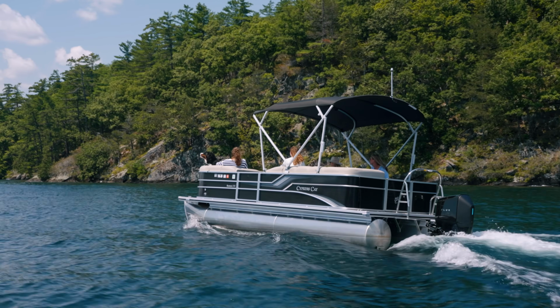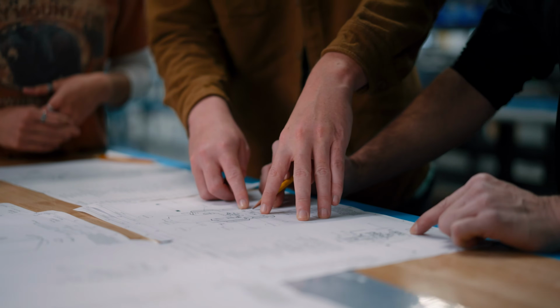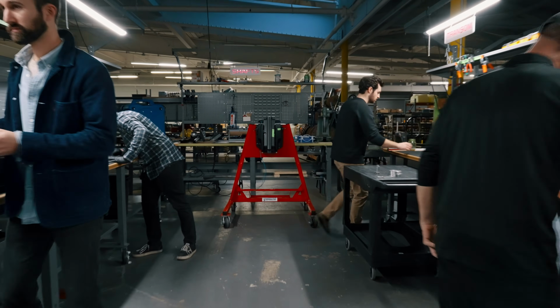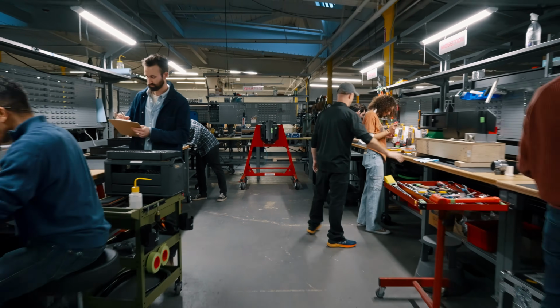Over the last few years, we've come a long way. It started off as 3 guys in a shop really, and now today we're 50 people, and we still have a long way to go, but we're a whole lot closer than we were, because our end goal is to revolutionize this industry and be the first true alternative to combustion motors.